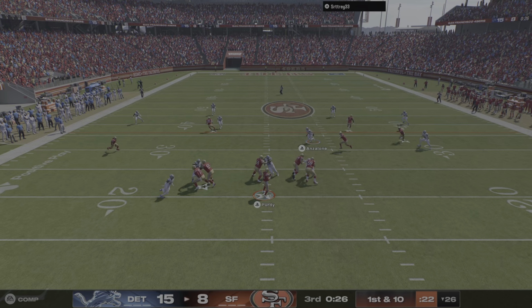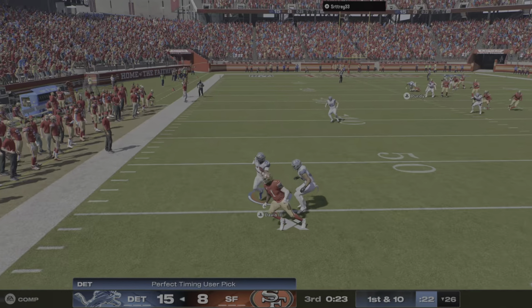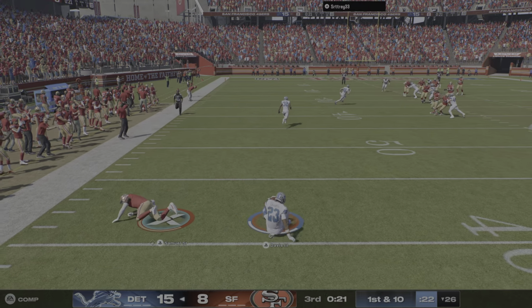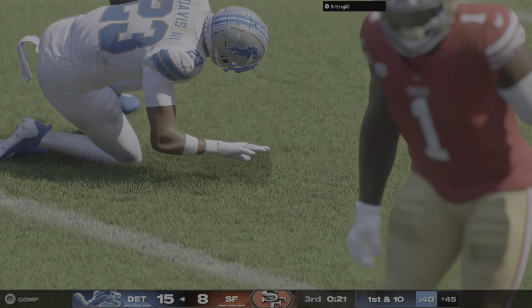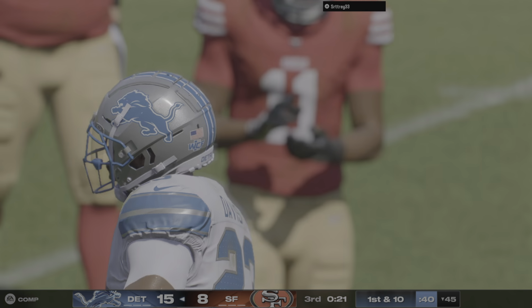Looking to throw here and shake off that previous INT. Couple defenders there, and they're going to intercept it. That's Carlton Davis. And the Lions have the football back at the 45.